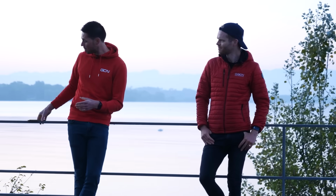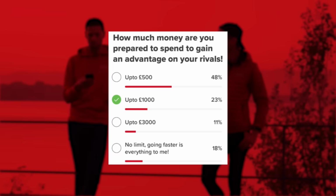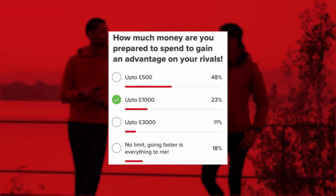First up, let's take a look at last week's poll. Now, I'm not going to slide my laptop in. I've got my phone this week, so we're obviously on tour. So last week we asked, how much money are you prepared to spend to gain an advantage on your rivals? Up to £500, up to £1,000, up to £3,000, or no limit? Sky's the limit, yeah. So the most popular answer, 48% of the votes, was the lowest amount, only up to £500.